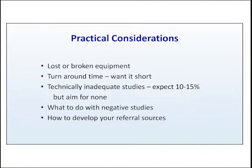But also, you have to give time for the tech to score it, and you have to give time for me to look at it. So I say the turnaround time should be 48 hours. I think the maximum time should be 1 week. What do you do with technically inadequate studies? You should expect 10 to 15%, but I really think you should get it down to almost none. And I think it's possible.